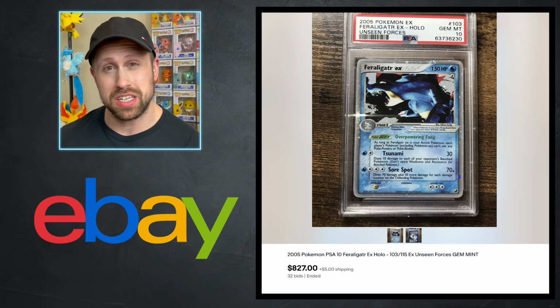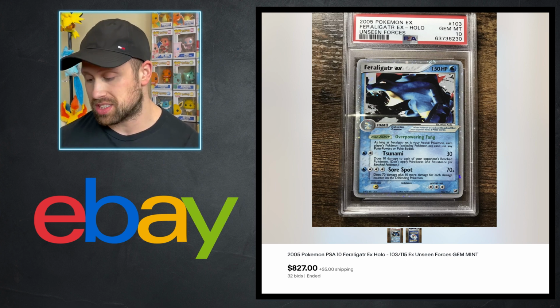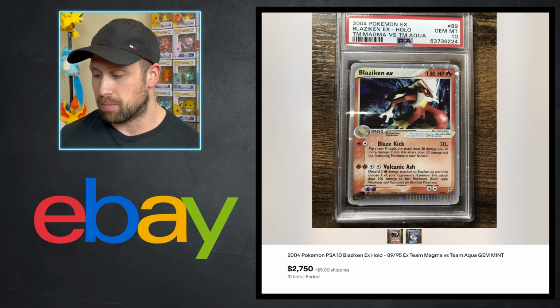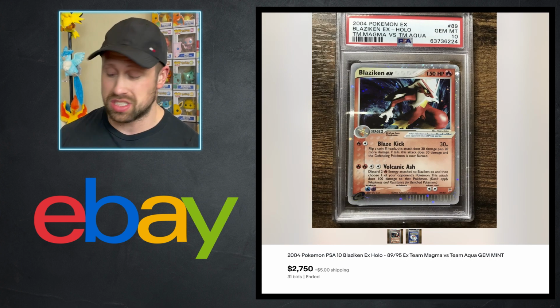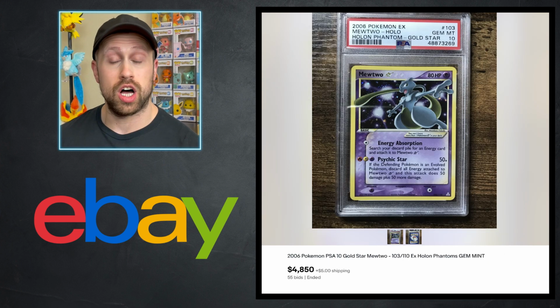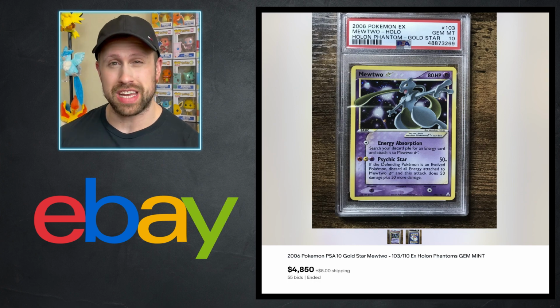From EX Unseen Forces, we saw a Feraligatr EX in PSA 10 that sold for $827. And then we saw a Blaziken EX from Team Magma versus Team Aqua sell for $2,750, along with this Gold Star Mewtwo from EX Holon Phantoms that sold for $4,850.